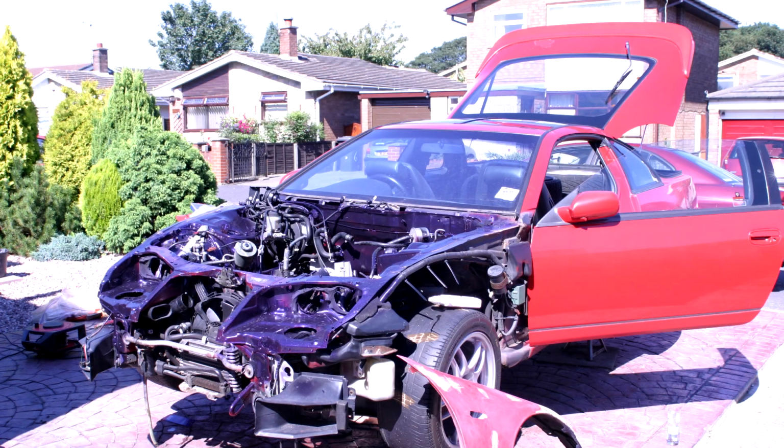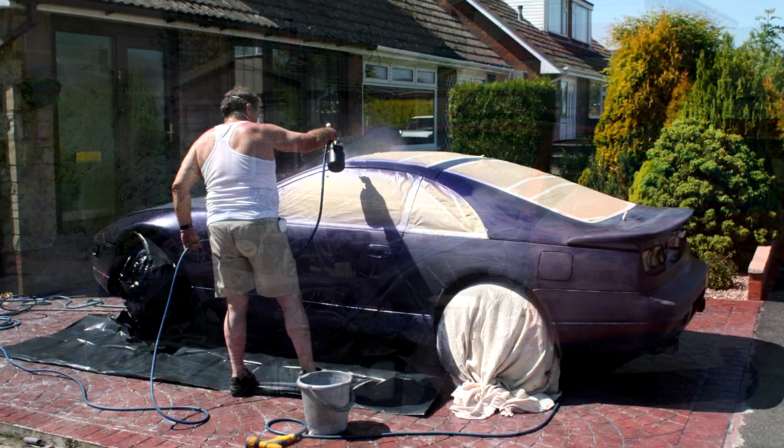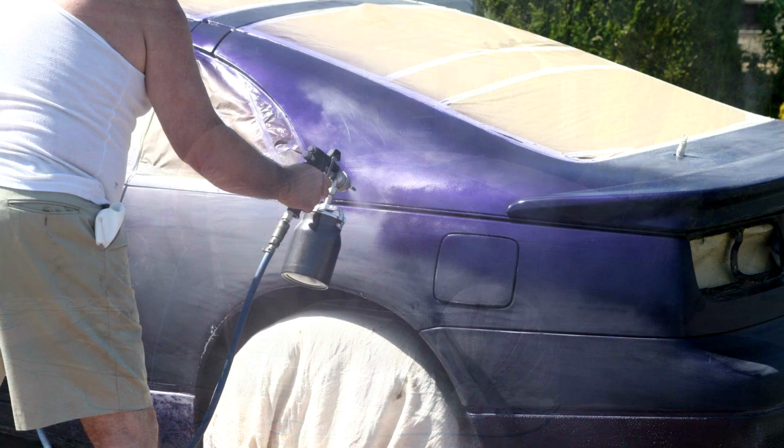Me and my dad spent a lot of time keeping it on the road. It was very rusty. We even sprayed it from red to purple because I thought I want to do something a bit wacky. And it's a gorgeous purple. I can't remember what it's called, but it's a Nissan colour anyway. I think it's called pearlescent purple pearl.